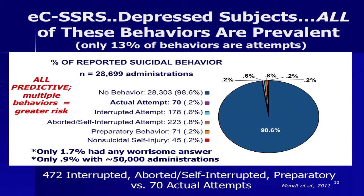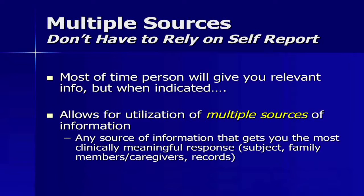Now, the good news is the worrisome answers, the high-risk answers, are very rare, only about 1%. But it's very important to more precisely identify those people at higher risk. So look at those numbers. Only 13% of that 1%, or 70, were actual suicide attempts, and all the rest, almost 500, were these other behaviors that we were never asking about before. And we now have data showing that each one of those behaviors is basically equally predictive as a suicide attempt.